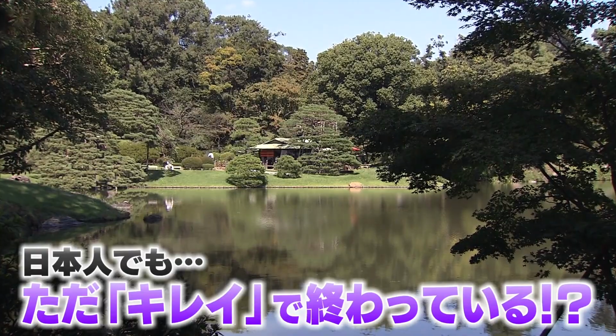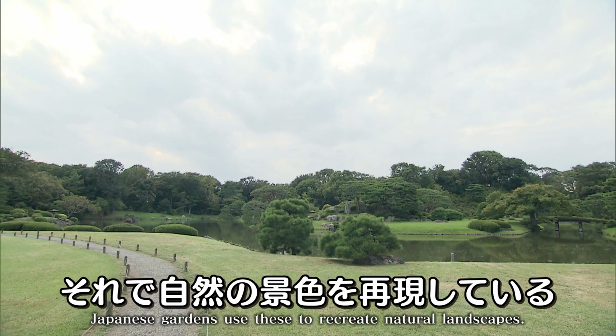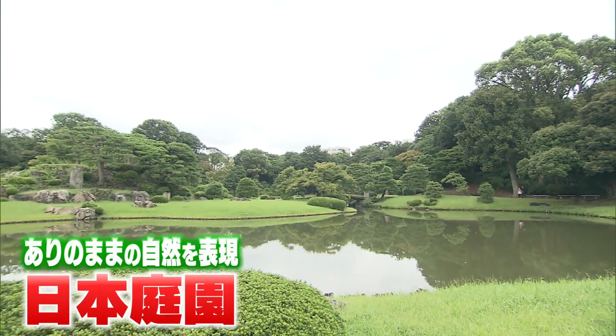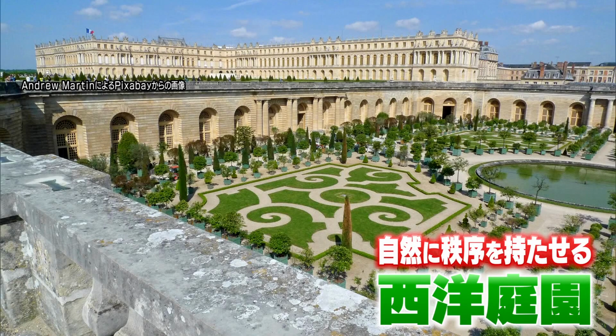Japanese gardens expressing nature as it is using natural materials has a very different composition from the Western gardens that express nature in order.